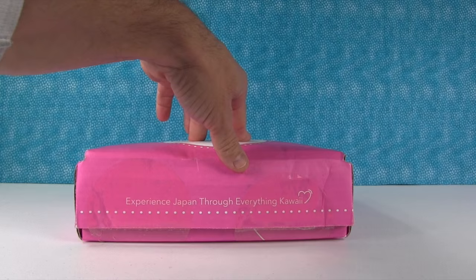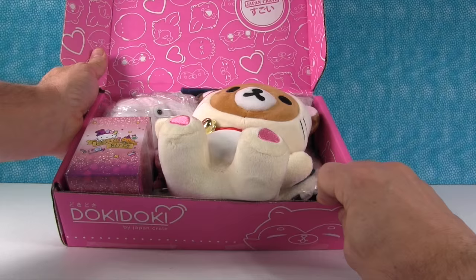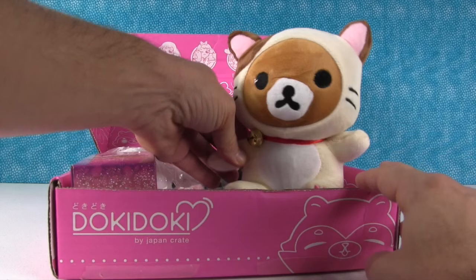So it says experience Japan through everything kawaii. So let's do it. Oh, what's in there? Oh, look how cute. Whoa. Look at how awesome this is. Okay, so I love the box. There's the box right there. Look at the printed box, how cute it looks. That is really cool. This is a kawaii box. Yep, a kawaii box. I love it.